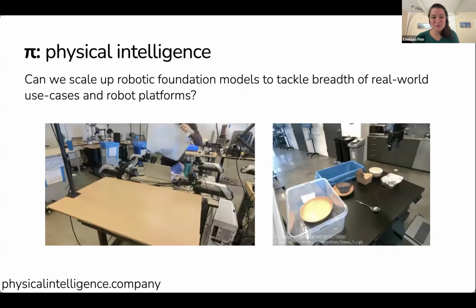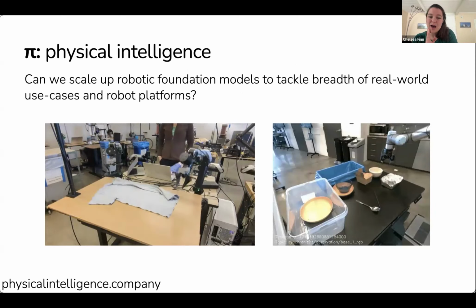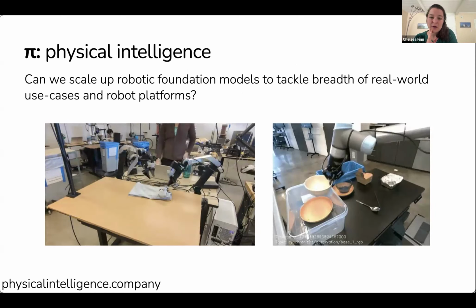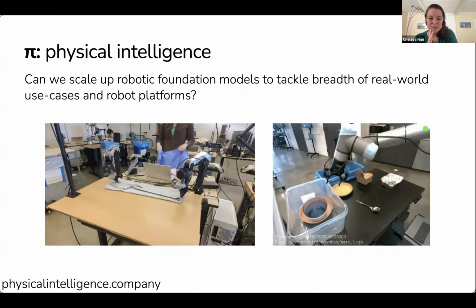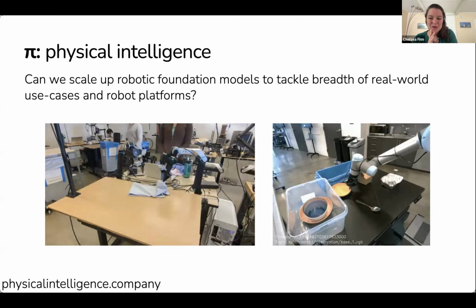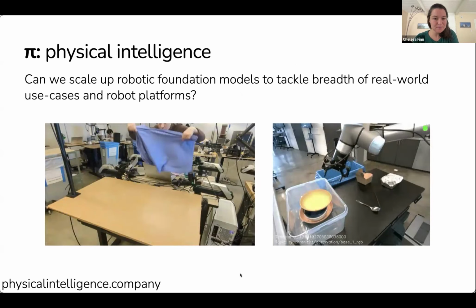Along the lines of training generalist policies, at PI, we're also looking at how we can scale up robot foundation models to tackle a wide range of real-world use cases and robot platforms. And here are a couple videos of some things we've been up to over the past few months.